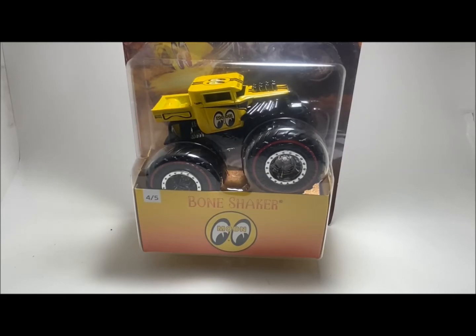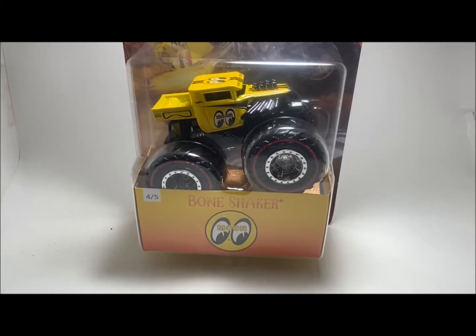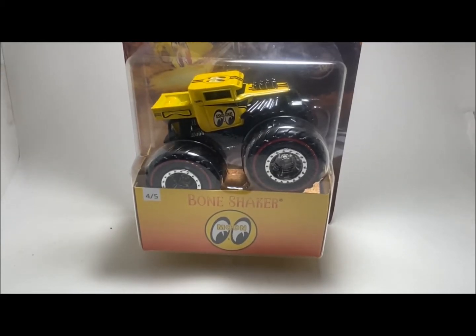And one of the things that was a definite struggle for me and a lot of collectors in New Jersey is the fact that New Jersey has no O'Reilly Auto Parts stores. So when these trucks got released, I was kind of hoping they would go to Advance Auto or a Napa or basically just any auto parts store. And sadly, that was not the case here. For people like me in New Jersey, the closest one was in Connecticut. So the drive of 600 miles just to see if they were there was not worth it.